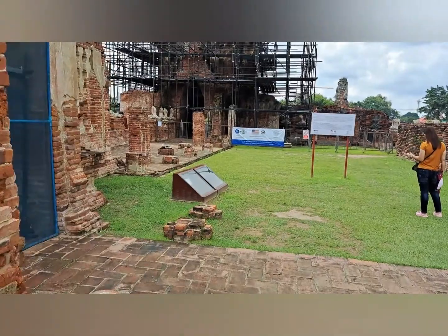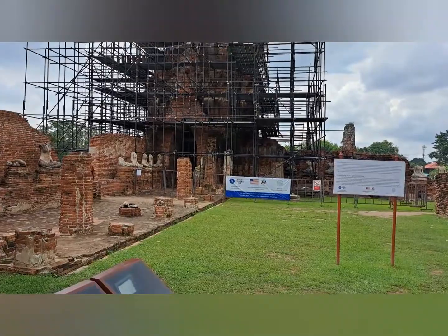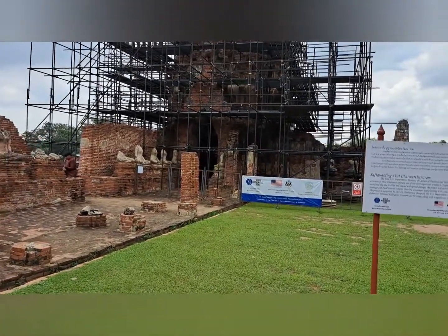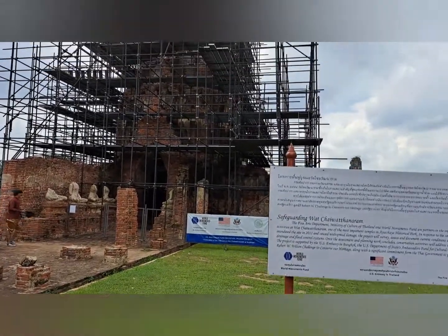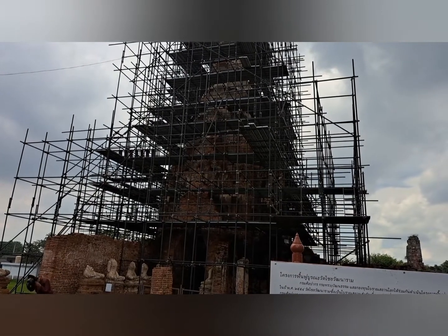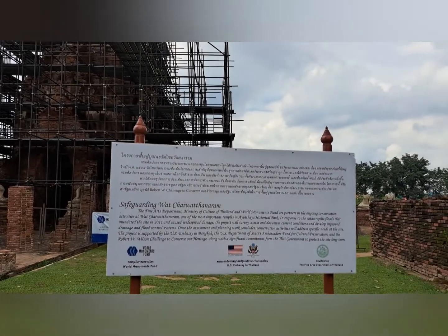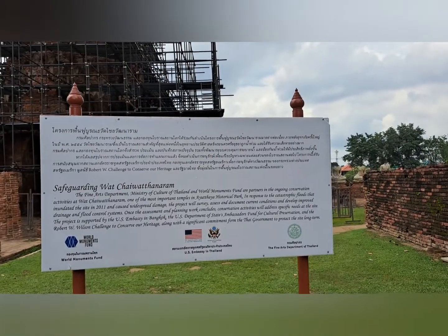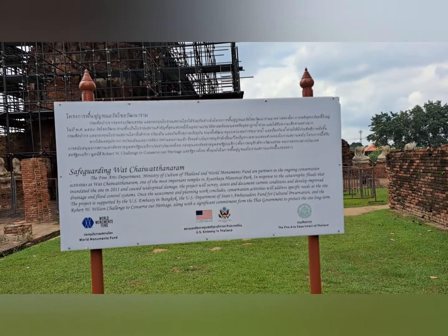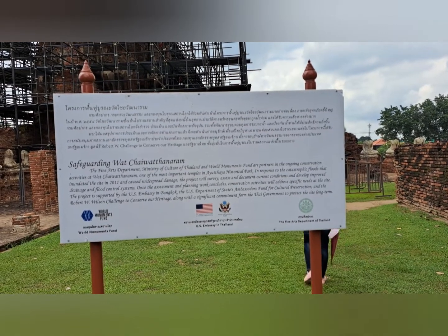And they got some funding from America, the U.S. Embassy of Thailand, looks like, to do some work on this. The Fine Arts Department, Ministry of Culture of Thailand, and World Monuments Fund are partners on the ongoing conservation activities of Wat Chai Wattanaram, one of the most important temples in Ayutthaya Historical Park. In response to the catastrophic floods that inundated the site in 2011 and caused widespread damage, the project will survey, assess, and document current conditions.